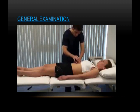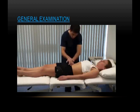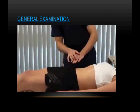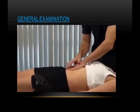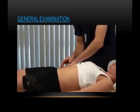Percuss from superior to inferior in the midline over the abdomen. The point at which resonance changes to dullness marks the top of the bladder. Percuss for ascites by starting in the midline and working laterally toward the flanks. In the presence of ascites, there will be dullness laterally.